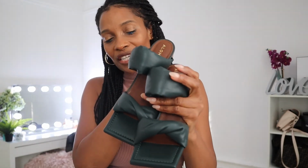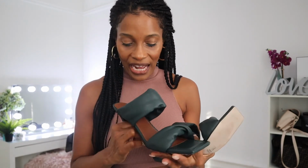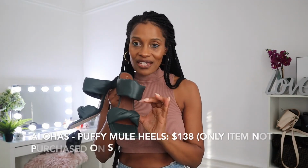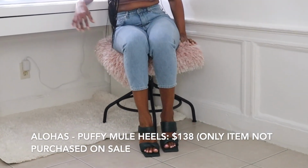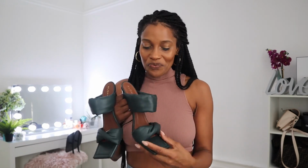These hunter green shoes I picked up from Free People. The website which I actually first saw these shoes on is the actual brand of the shoe, and it's called Aloha's. I originally planned to pick them up from that site, but unfortunately they did not have this color green available in my size. I picked them up from Free People. I searched for the name, I found them on Free People, and I could not believe my luck.